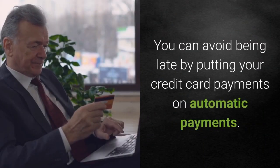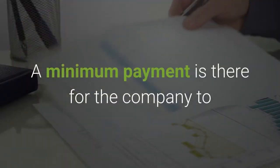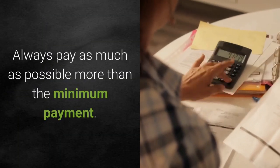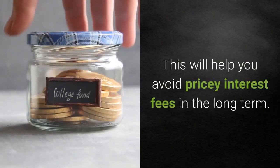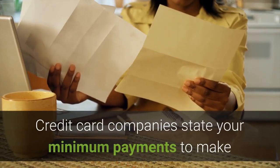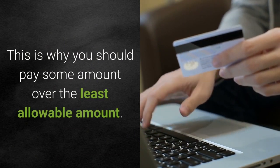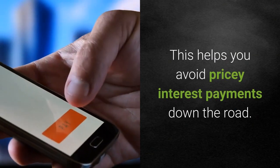You can avoid being late by putting your credit card payments on automatic payments. A minimum payment is there for the company to milk money from you for a greater length of time. Always pay as much as possible more than the minimum payment. This will help you avoid pricey interest fees in the long term. Credit card companies state your minimum payments to make as much money from you as they can. This is why you should pay some amount over the least allowable amount. This helps you avoid pricey interest payments down the road.